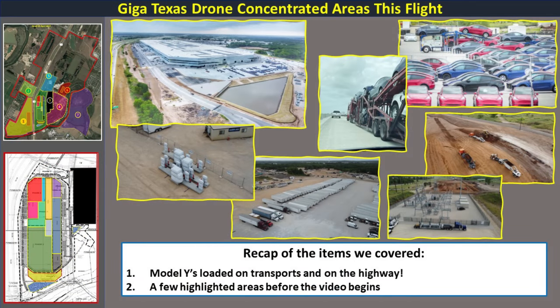So there you have it, a lot of activity on the site. We see Model Ys on the move and on the highway. And for those that keep asking if I've seen any carriers, well, here's a day where I see a lot of carriers. And also a few highlighted sites around Giga-Texas. There's a lot more in the video, so let's get into that coming right up next.